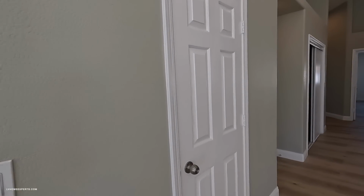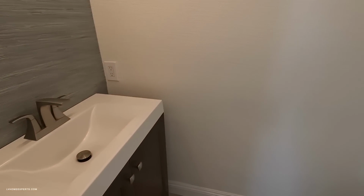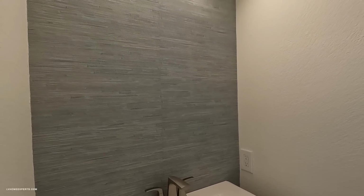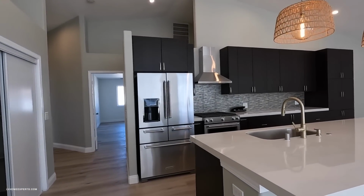Got the standard 6-panel door. So this is your coat closet, okay. Definitely needs a bumper there. So we have a bathroom. Missing a mirror. Let's go back to the kitchen.